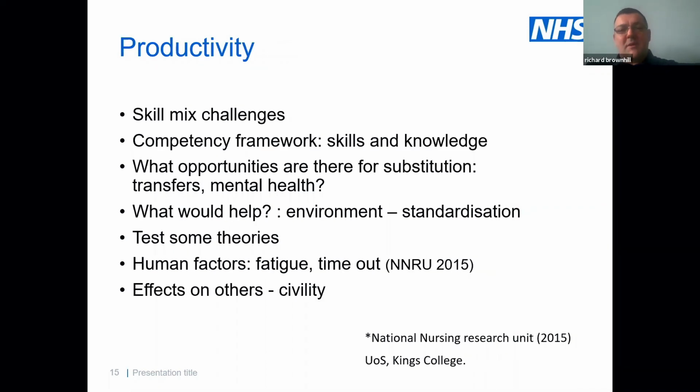Thinking about productivity, and productivity, I guess, is an interesting term and maybe sounds like we're judging people by how much we think they should be doing, what their output is. I guess I'm taking a broader view on productivity, just saying, how do we get the best out of the staff we've got? So let's just be really simplistic about that. Often we have increasingly diluted the volume of staff in the ED in terms of their skill mix.